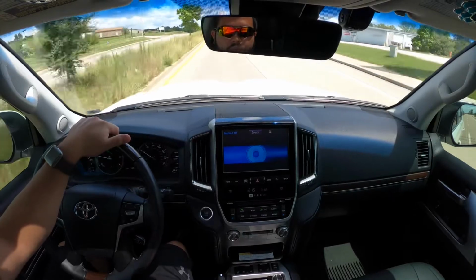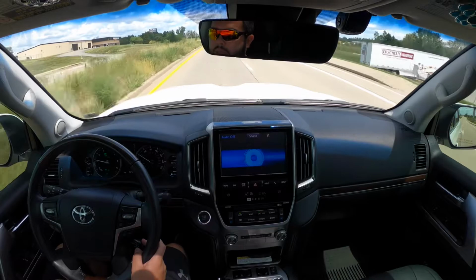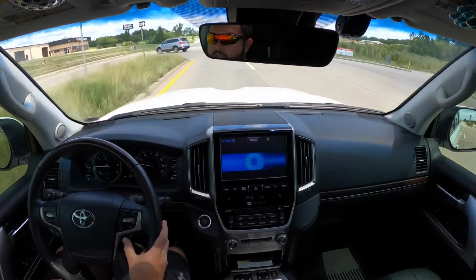Another thing that we really love about this Land Cruiser, and I can show it here, is its adaptive cruise control. I mean, this is the aggressive setting.